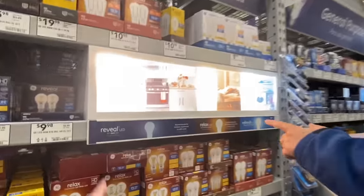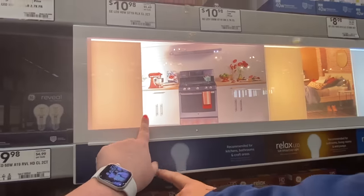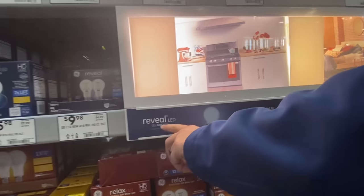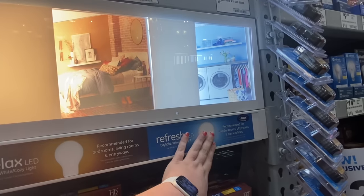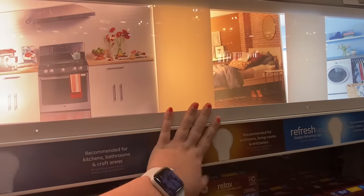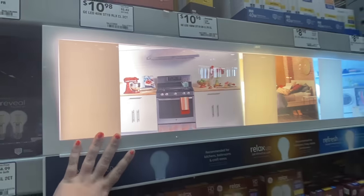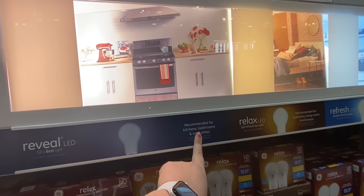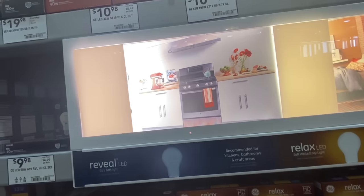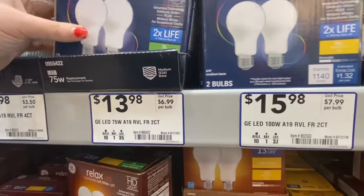Look, that's what I was telling you. Relaxed LED. This is what it looks like. Reveal. GE's best. Yeah, because right now we have the hospital lights in there, but we don't want the orange. You want that. So I think that'll do really good. So which one is that? Reveal LED. Recommended for kitchens, bathrooms, and craft areas. But we're going to put it everywhere. Reveal. Relax. Refresh.